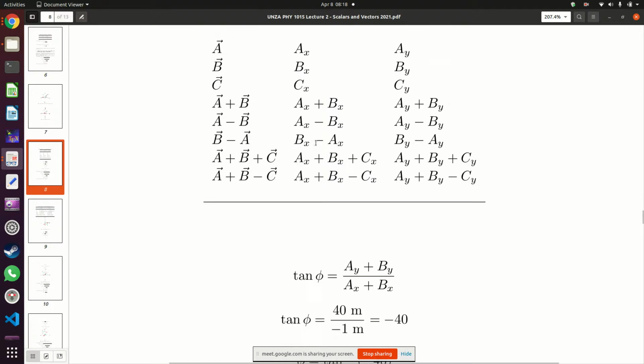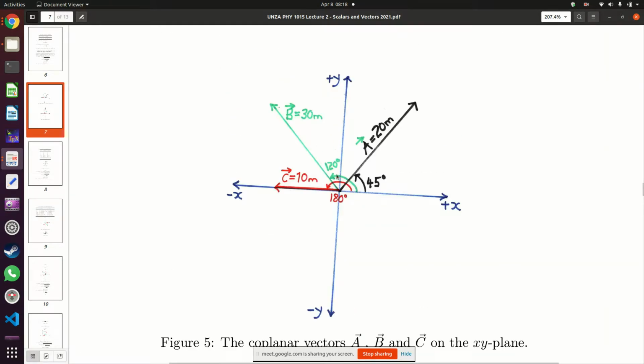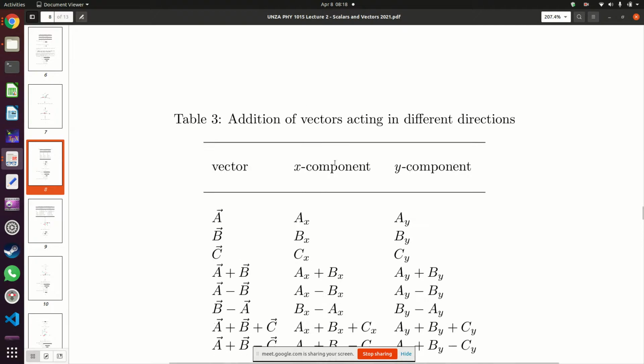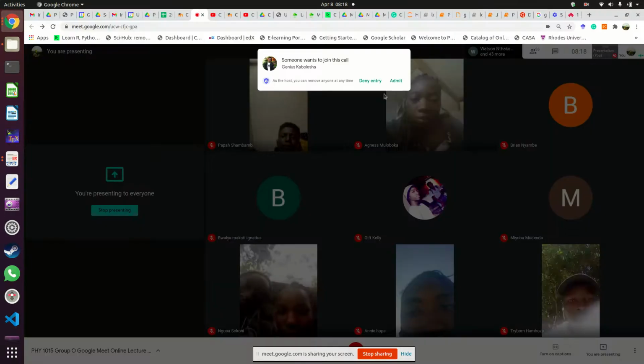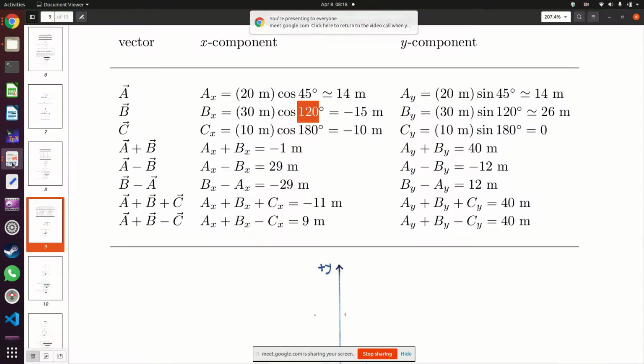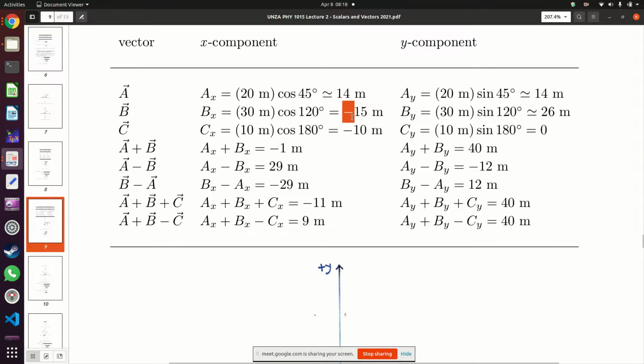If you look at the diagram we have here, this is our vector B in green. The size of vector B is the 30 meters. That's where the 30 meters is coming from. And the angle vector B makes with the positive x-axis is the 120 degrees there. So 30 meters multiplied by the cosine of 120 degrees gives us minus 15 meters. You notice something here: a component can have a negative sign.